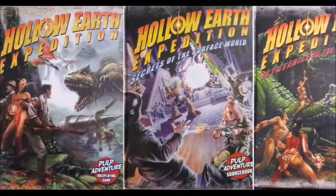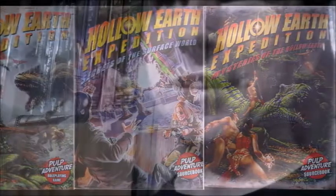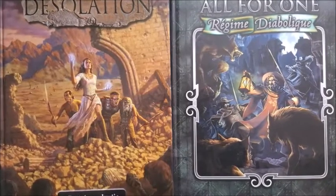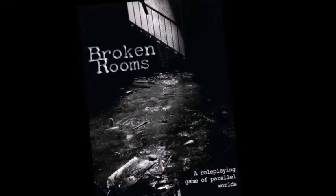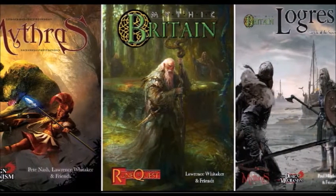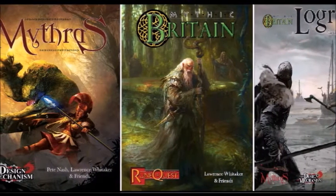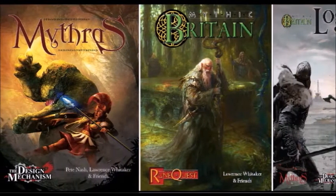So let's show off some of these covers. Hollow Earth Expedition. The cover to the core rules knocked it out of the park, but each subsequent volume, and there's more than these, was also killer. All for One: Regime Diabolique, pictured here with the cover for Desolation. Both games tell you right away what they're about and what characters are supposed to do. Broken Rooms. You'll have to read the game to really understand why this is the perfect picture. And I would be remiss if I didn't at least show the tip of the iceberg of amazing covers from Design Mechanism for the Mithras line, things that definitely let you know exactly what the characters are intended to do. Pay particular attention to the Mithras cover itself.